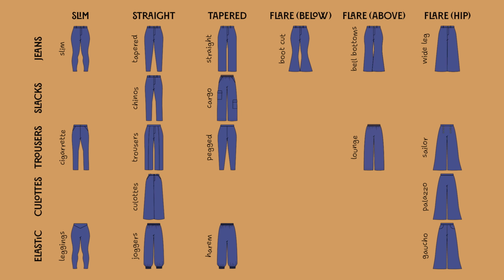With the horizontal line, I have all the different leg lines, and on the vertical line, I have the different foundations. This is a matrix of all the trousers out there, and I've only shown here the ones that actually have a name. But of course, you can work any combination you want. So if you want a culotte with a bell bottom, I think it's going to be a little bit weird, but if you like it, go for it. It's just that this combination doesn't have a name currently.